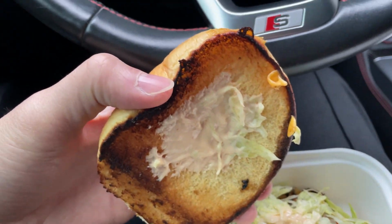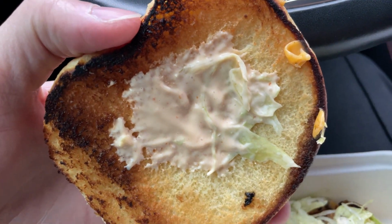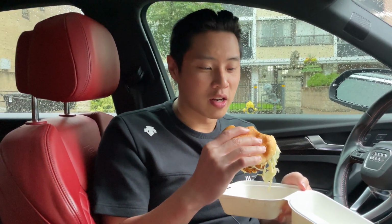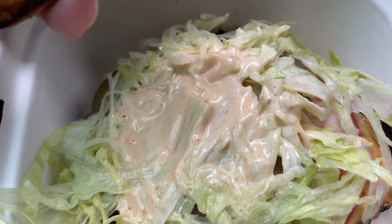The bun, even though it looks toasted, is actually not as crunchy as I would expect it to be. It's actually a little bit on the softer side. I don't know if that's a good thing for me. I like it a little bit more crispy so that it's not a soggy bun. You can easily tell that there's not a lot of juice coming out of that patty. It's a lot of just the sauce and the vegetables.